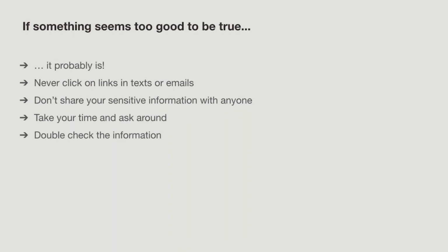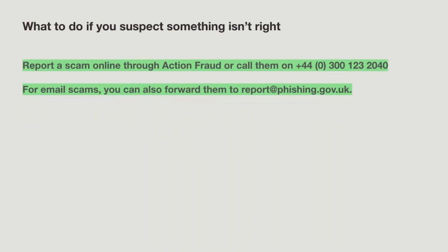And finally, take your time. Don't feel rushed. Ask around, double check everything, look things up on the internet. If something is a scam, it's very likely that someone has already talked about it online, so you'll find it online. And if you've either been victim of the scam yourself, or if you just think that something you've received is fraud, you can report it to Action Fraud by going onto their website or calling them. Or if it's an email scam, you can report it to the government using this email address.